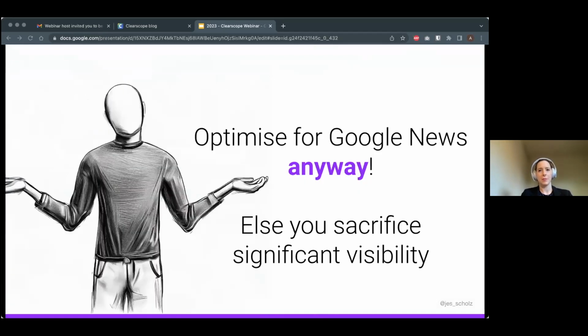Like many areas of marketing, we have to accept that not everything will always be clean and perfectly measurable, but that doesn't mean the channel is not immensely valuable. And now that you understand where the channel contributes, you can use trends in that data as a proxy for overall impact, because all content publishers should be investing in a Google News strategy, else you will be sacrificing significant visibility to your competitors.